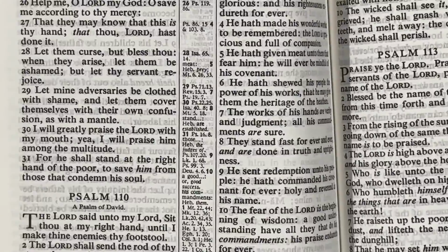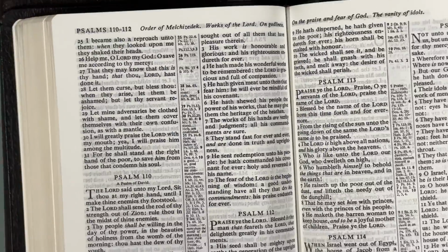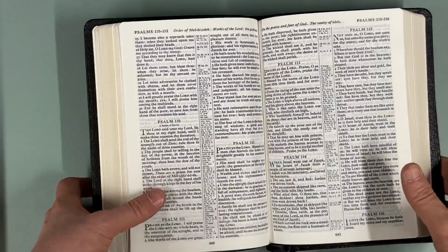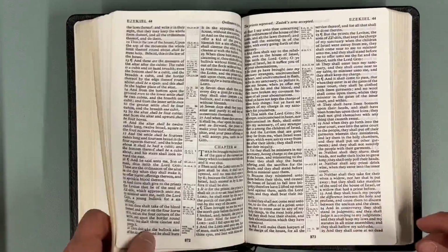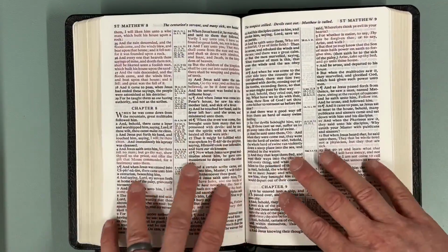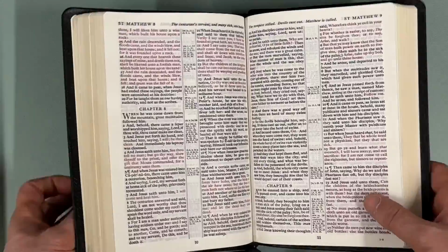I do like it. I just prefer the Cameo. It does everything that Concord does, but in a smaller, more portable, more readily usable, shall we say, applicable, relevant size. That's why I like it anyway. So the Concord is certainly still a staple of the Cambridge family. And here, as we move into the New Testament, we can see it's a red letter.